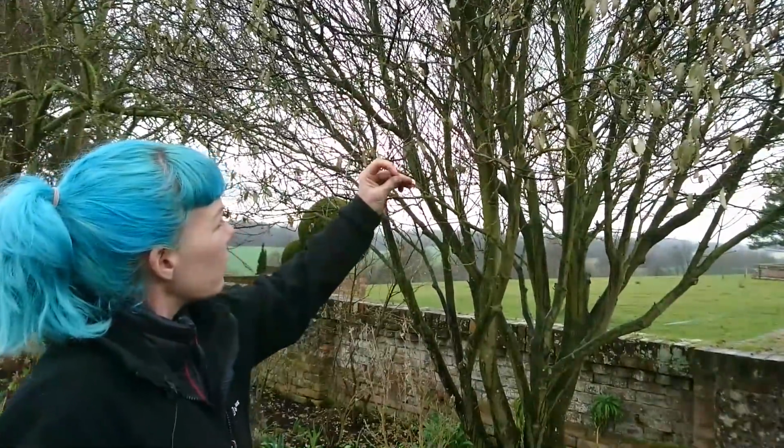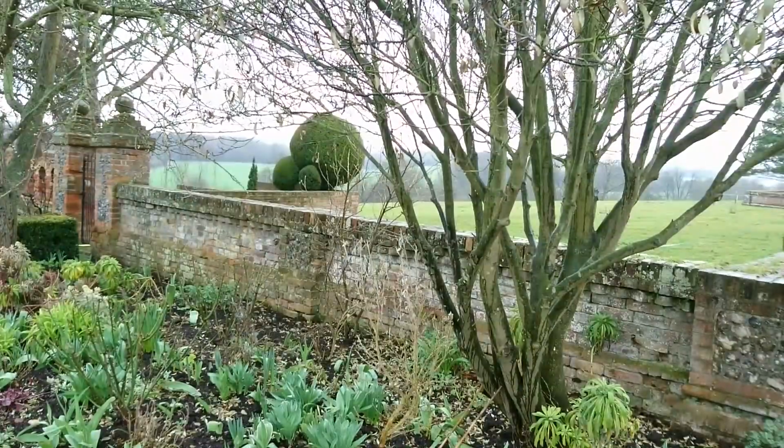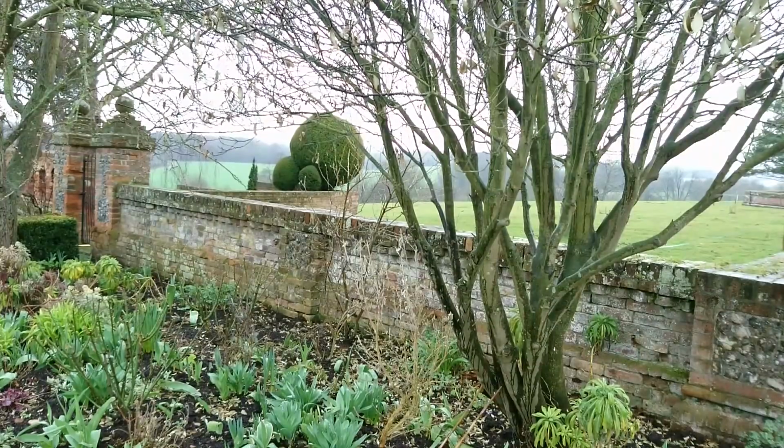Because if you try and tidy it up a bit earlier, it will try and grow a bit more. And then if another bout of bad weather comes along, then that'll really hit the new growth. When I interviewed Lucy, I saw some really damaged shrubs, and they're all absolutely fine now.